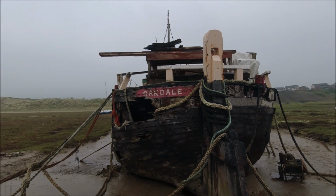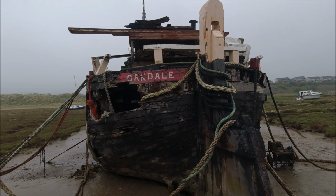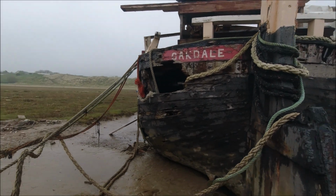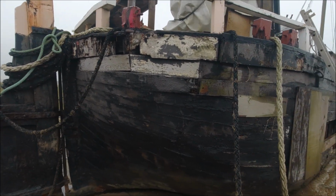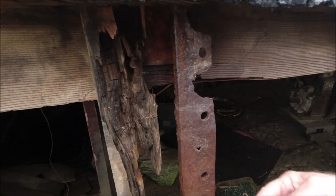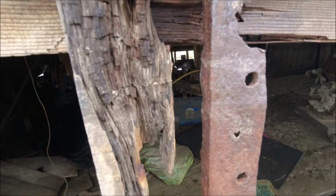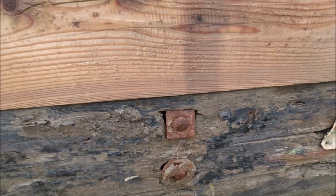I'm not quite sure, though. I think there's one in Australia as well. It's a bit of a wreck, from my own Google research. You can see round here the metal framework that is part of the composite construction, and then the wooden beams bolted to it. Riveted initially, but obviously the protection that we've put on has been bolted in place.